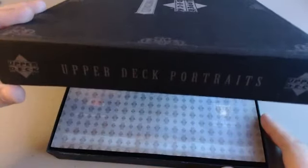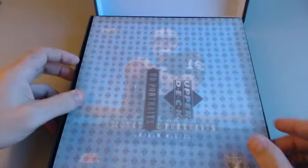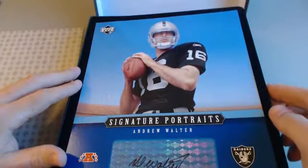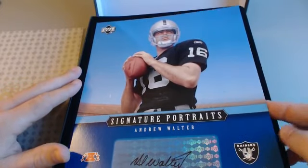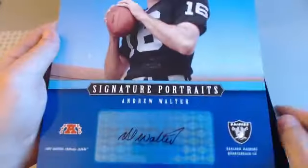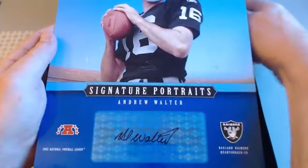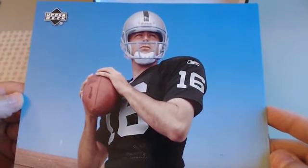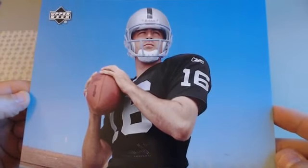Alright, who will we get this time? It will be the other guy that was on the 8x10. Andrew Walter. One of the quarterbacks in 05 that didn't make it too far, unfortunately. For the Raiders, it'll be an 8x10 rookie portrait. Chet Fisher, 23. He looks determined. It just didn't work out for him all that well.